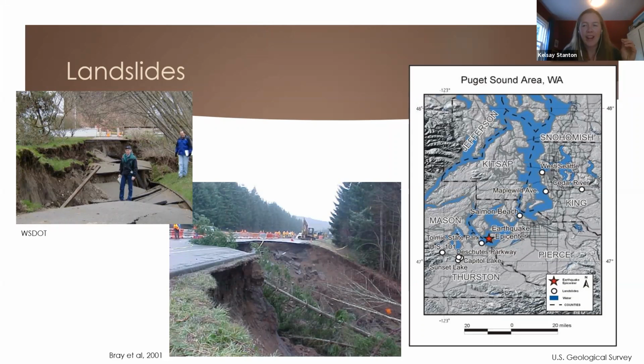If you remember, I mentioned in some of the previous work on upper crustal earthquakes, Brian Sherrod actually used trees that were the result of a landslide to get some dates off of this. So they happen a lot.